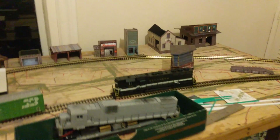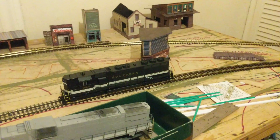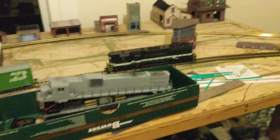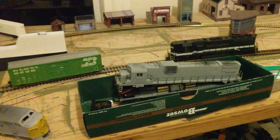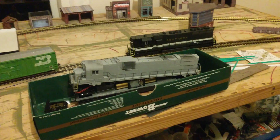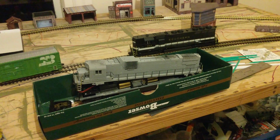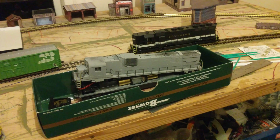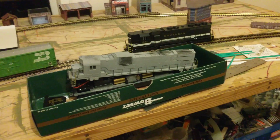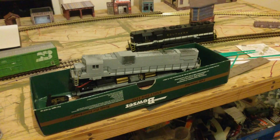But you can also see one of my new locomotives, an Atlas SD45, and a couple of locomotive projects that I'm working on. I'm repainting a Bowser Alco C630 from, it's New York and West Pennsylvania, I think is the modern short line that runs it. It was that originally. It's going to end up in Louisville and Nashville colours.